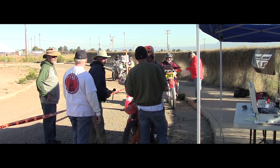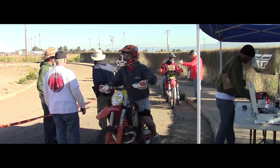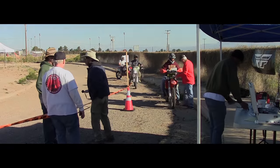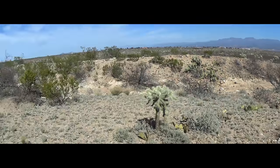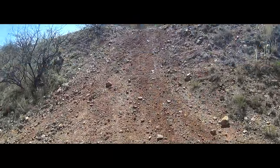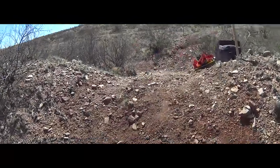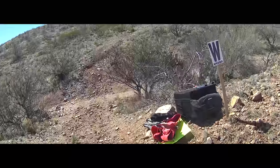But we ran tech inspection like a well-oiled machine, and it wasn't long before I had to go take my place out on the course. So this is going to be my home for this race. They were nice enough to drive the drone and some other things out here I'll need at the checkpoint.